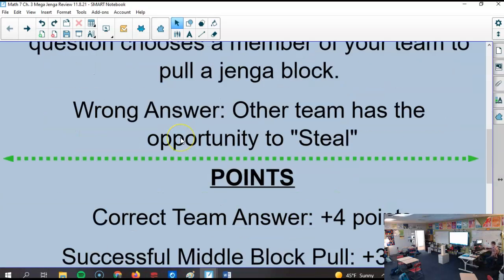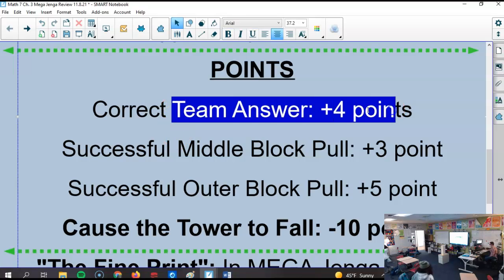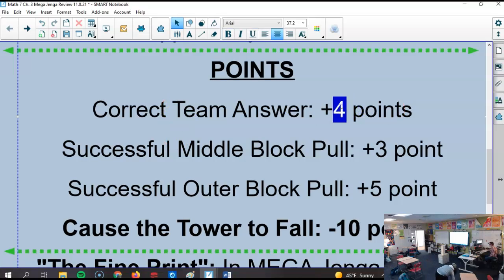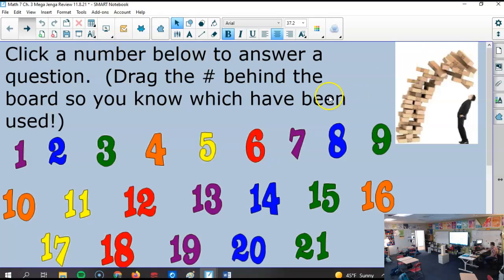So again, points. Team answer is 4 points, which actually doesn't really matter what this is. But then middle block is 3, outer block is 5. So we make for some fun math with 3, 4, and 5 in there. Knock the tower over, -10. Please do not try to tell people what they are or not allowed to do. That is why I am here.